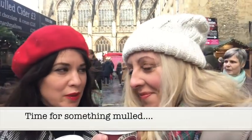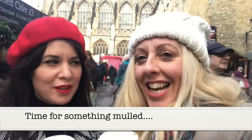Cider. It might only be 20 past 11 in the morning, but we're at the Christmas market, so that's perfectly acceptable. Don't tell them that. Cheers. Cheers.